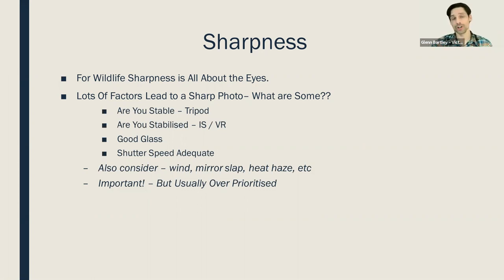I put down good glass. Unfortunately, it's a reality that there's quite a considerable difference between a $500 lens and a $15,000 lens. Just the way it is. We talked about shutter speed being adequate. And I put some other things here too.